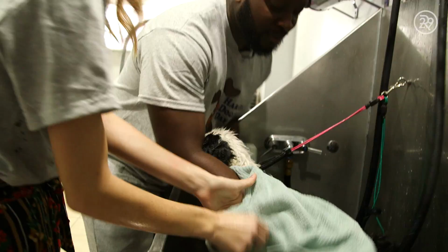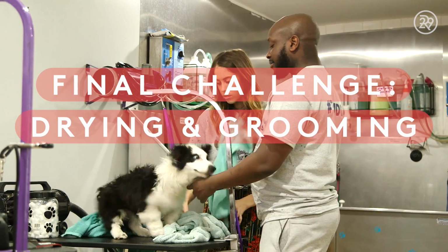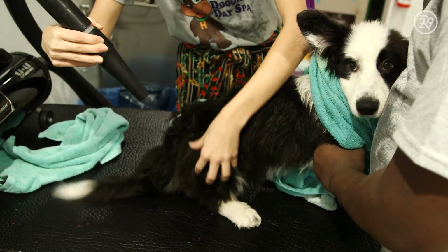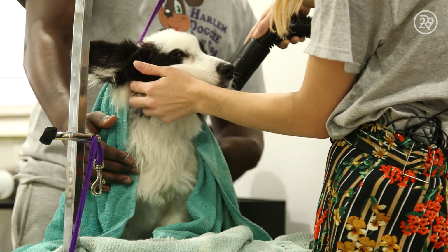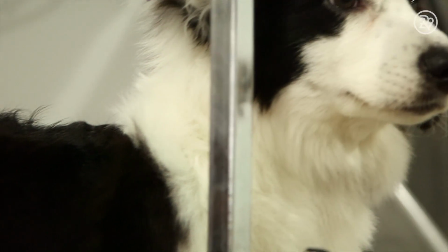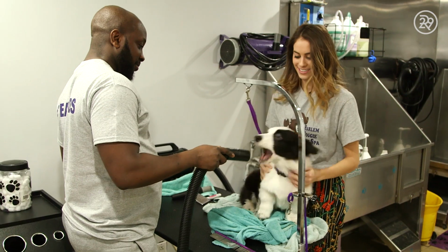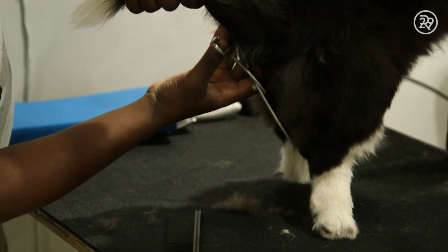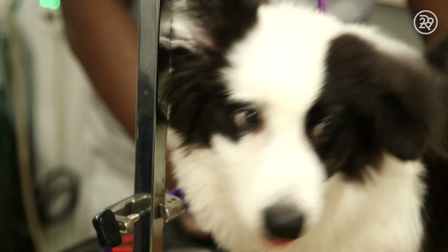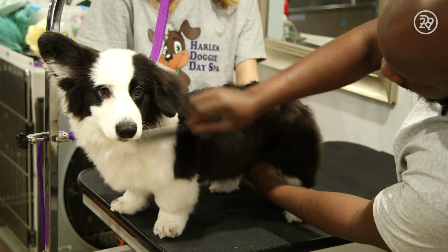Once he was all squeaky clean, it was time for my final challenge, drying and grooming. This process can be way more intense and involves scissors or razors if the dog is getting a major haircut, but Bow Bow's owner wanted to keep him fluffy and full. So we just dried his fur, trimmed a very little bit of hair where necessary, clipped his nails, and did some final brushing.